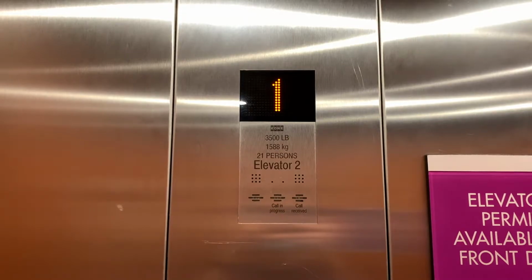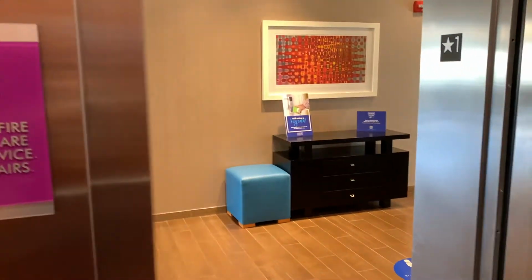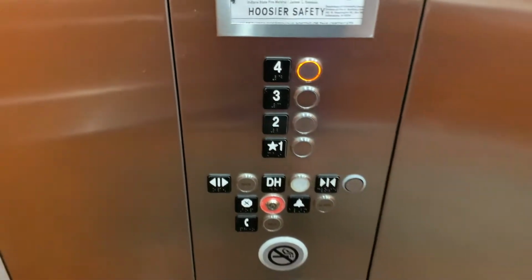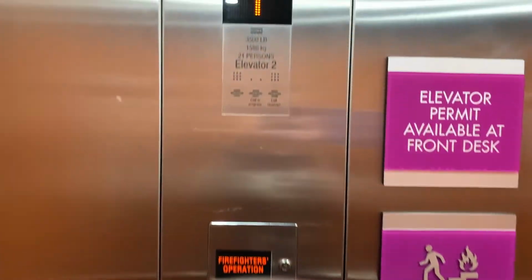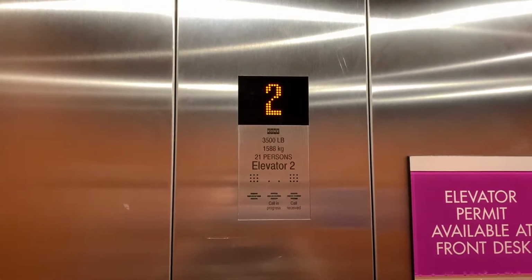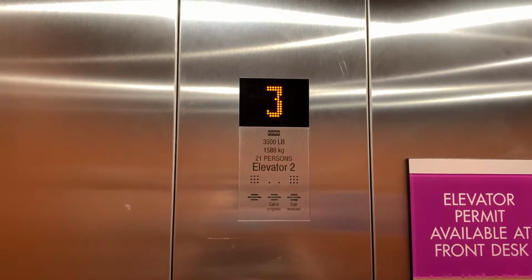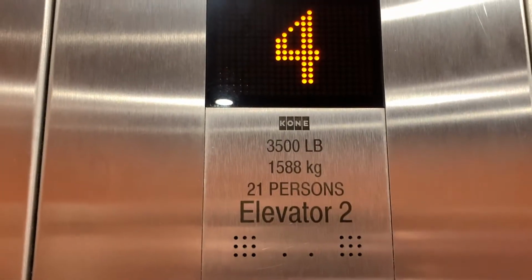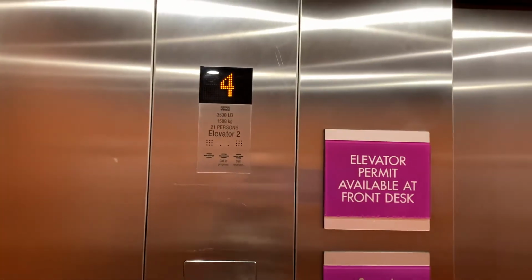First floor. And it talks as well. Got a 3,500 pound capacity as well. Voice is very quiet.